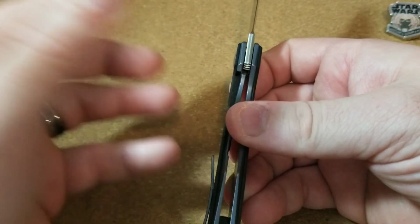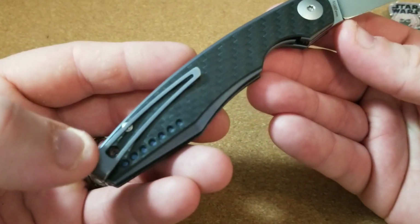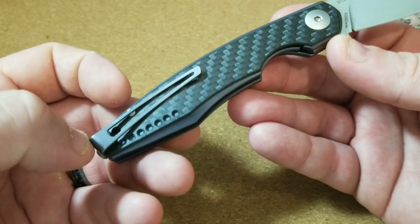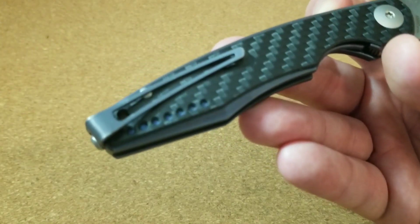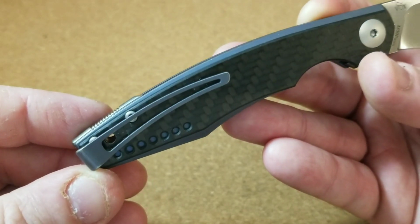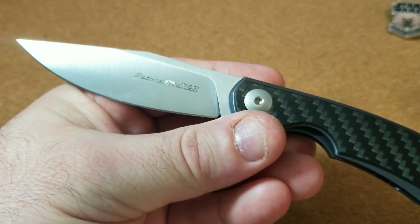This one is in pretty excellent shape. I carried it a decent amount. The clip is not the best clip, and the clip does have a little bit of wear where the anodizing is coming up. You can probably see that on the edges here. But otherwise, yeah, knife looks really good.